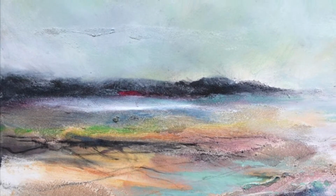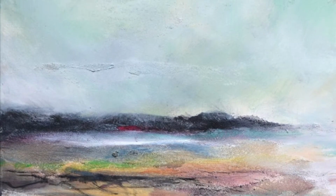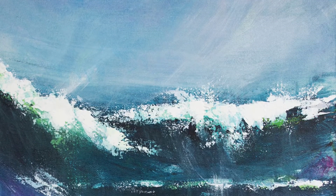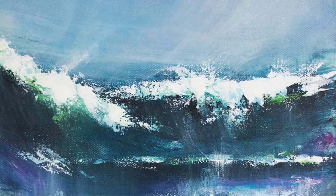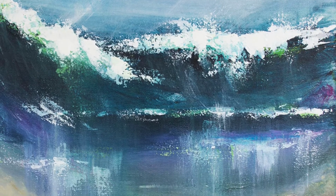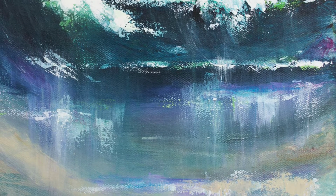She describes her work as capturing the character and uniqueness of place and people, and I think you can see here that she absolutely achieves that with this work. Her sense of colour and her brush strokes and mark making is just beautiful.